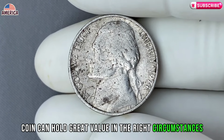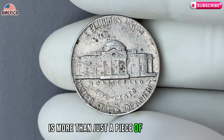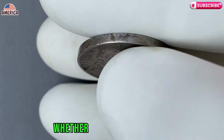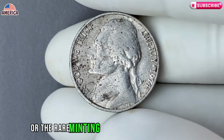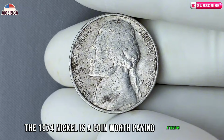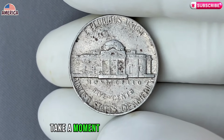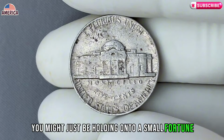In conclusion, the 1974 U.S. nickel is more than just a piece of currency. It's a piece of history, and for the right collector, it's a hidden treasure waiting to be discovered. Whether it's the timeless design, the connection to Jefferson's legacy, or the rare minting errors that make it special, the 1974 nickel is a coin worth paying attention to. So, if you have one tucked away in your collection or find one in your spare change, take a moment to examine it closely. You might just be holding onto a small fortune.